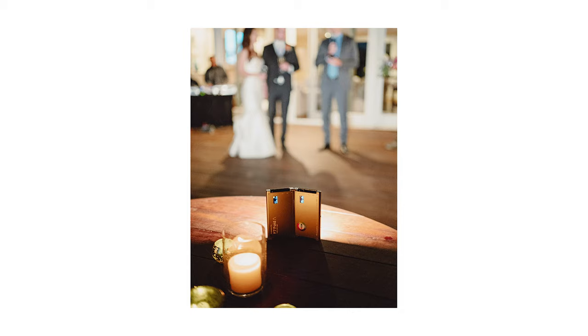It's me running in, grabbing this out of my bag, running back out, tossing it on a table. It's not the best thing in the world because I don't travel with light stands because I travel super lightweight and everything like that. But I found that sticking this on top of a speaker or a table or a bunch of different things works.